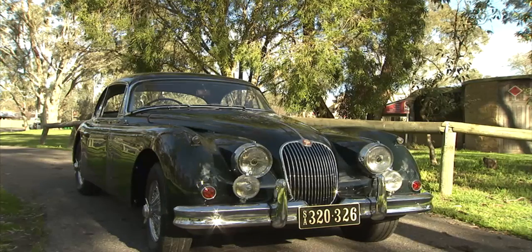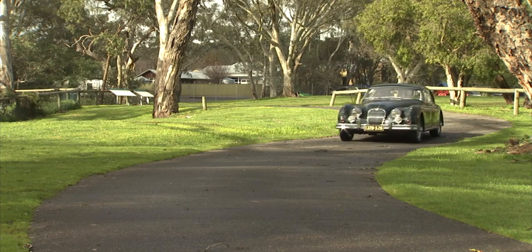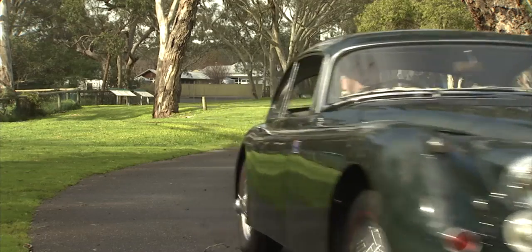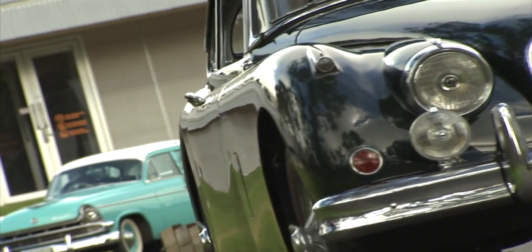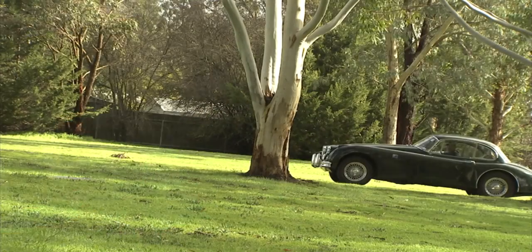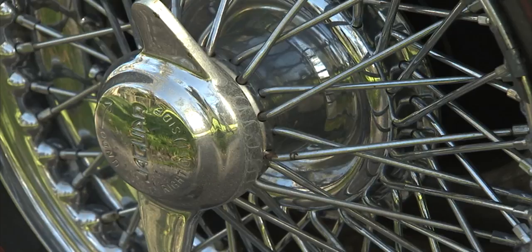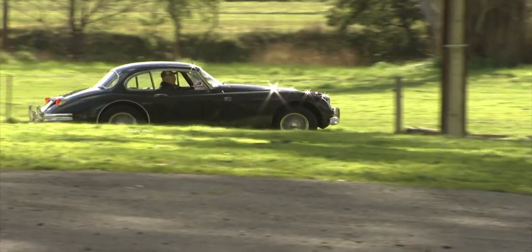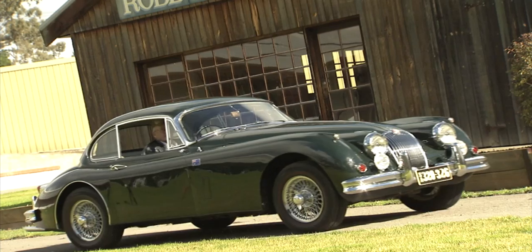So how well did you know your chrome? If you said it was a 1959 Jaguar XK150, you'd be right. Built in the UK from 1957 to 1961, the XK150 was the end of an era for Jaguar in terms of styling. The last of the old school sports cars, the XK150 featured a single piece windscreen and disc brakes. Two firsts for Jaguar.